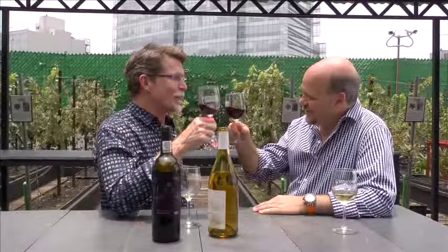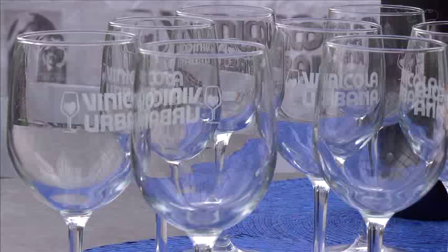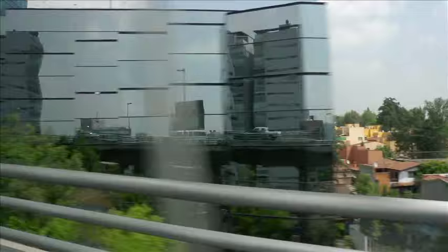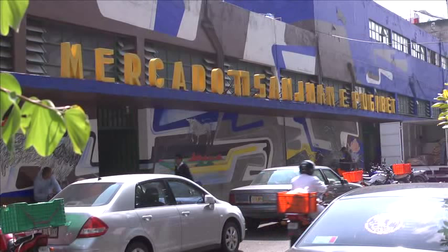Salud. Marvin also extended an invitation for me to host a dinner party for some friends here at the winery. And I knew just the place I wanted to go to shop and plan my menu. A short drive from the winery in Polanco is San Juan Market, which has everything I need.